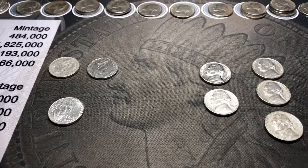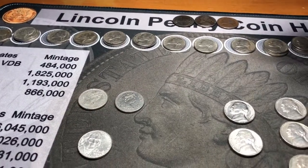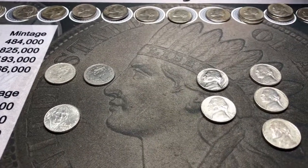Other than that, this has been another fun hunt, a nickel hunt. Gotta love it when you get silver. Can't get mad at any of that. A couple foreigns. I'm thrilled.